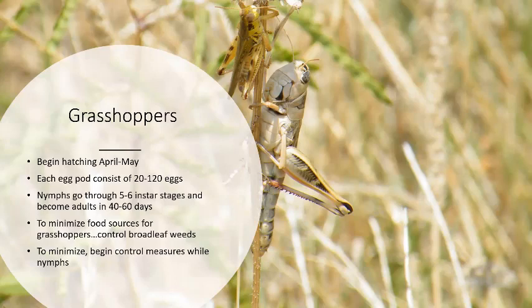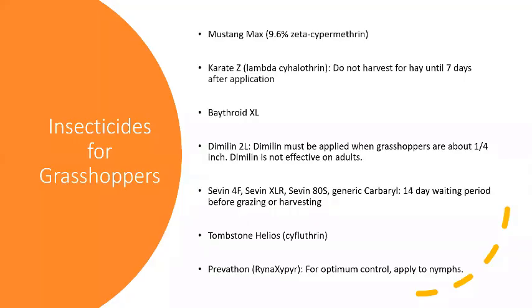The best thing that you can do to try to help control grasshoppers is eliminate their food source. Their number one food source is going to be broadleaf weeds. You think back to the presentation that we had yesterday, we talked about how to get rid of those. If you can eliminate broadleaf weeds, you're going to have fewer grasshoppers during an epidemic. So that's just one thing to keep in mind. Controlling weeds is going to help you as far as the grasshopper pest.